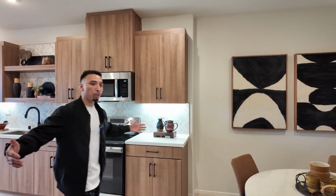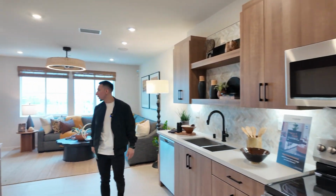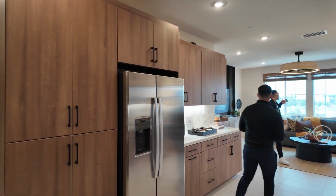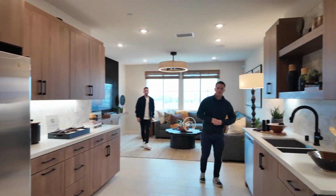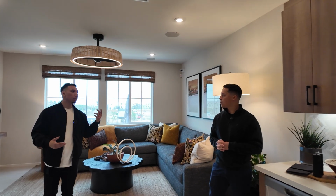So this layout is really unique compared to the other one where we had the kitchen kind of cut off and then the living room. This one is just very wide and open. So you're gonna have the stove, your countertops on that side, refrigerator on this side. But I just love how spacious it makes it feel, especially with all this natural light coming in from these windows right now. And this is on a day where it's cloudy outside. I can only imagine what it's gonna look like when the sun is out.